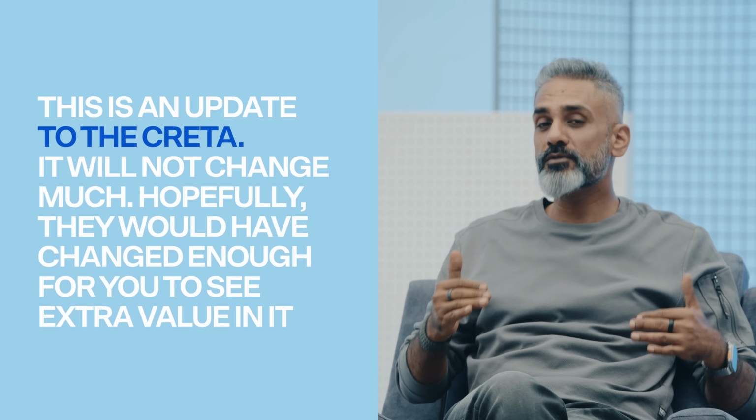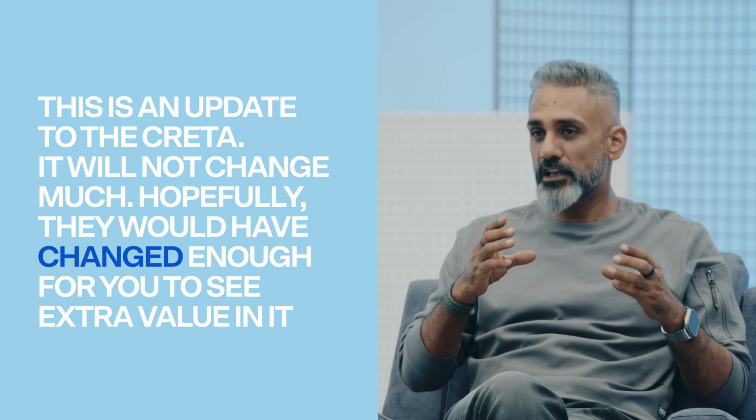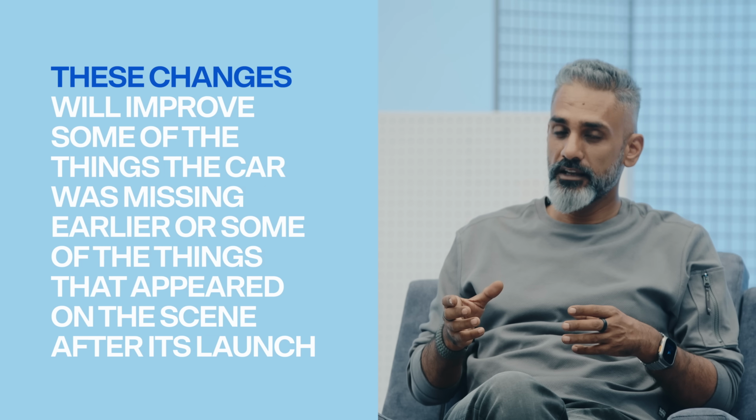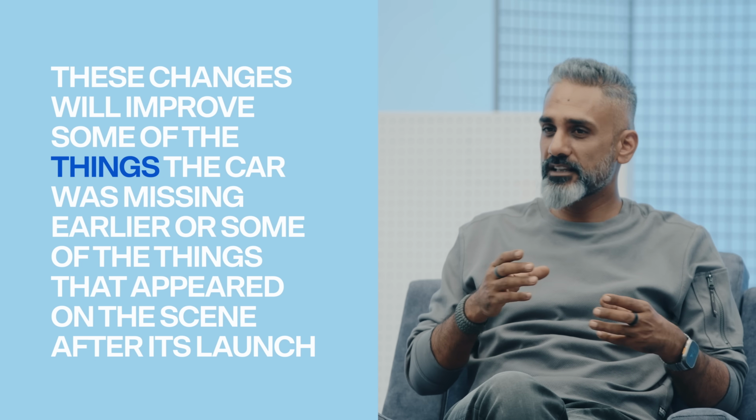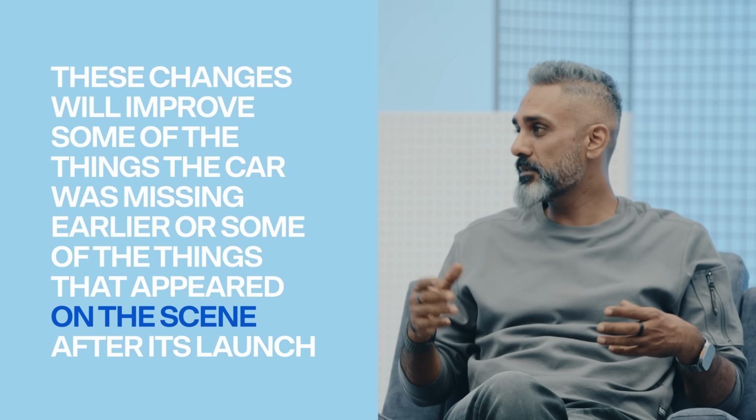This is an update to the current Creta, which means it will not change much. Hopefully, they will have changed enough for you to see the extra value in it. These changes will improve some of the things that the car was missing earlier, or some of the things that have appeared on the scene since they needed to be added back. But it's not fundamentally going to feel like a new car.